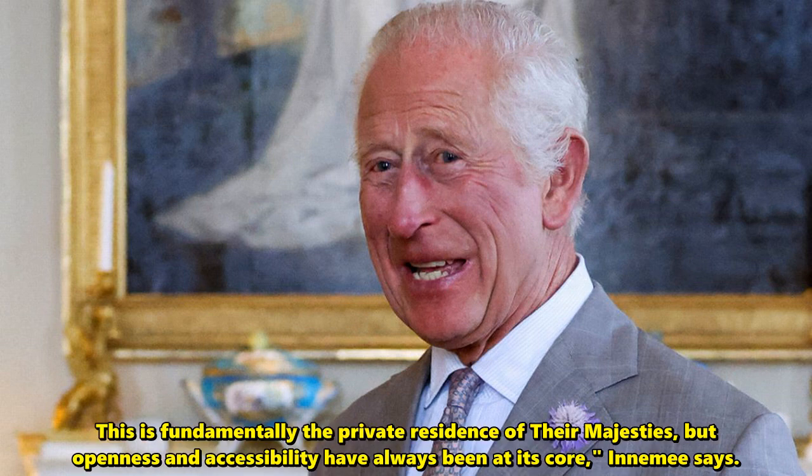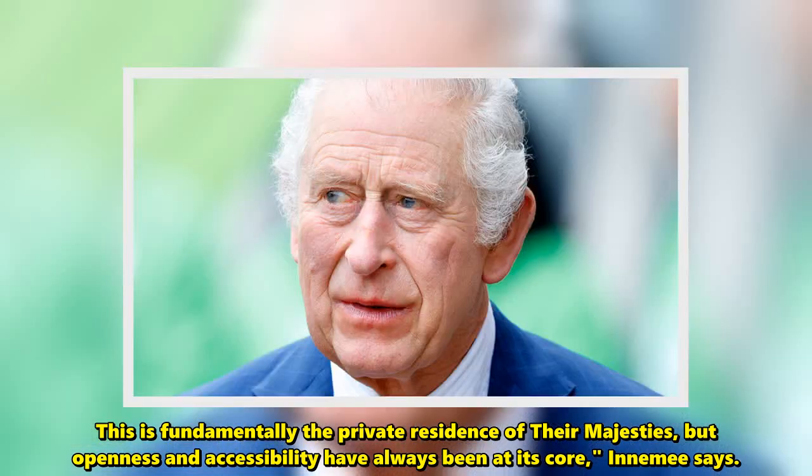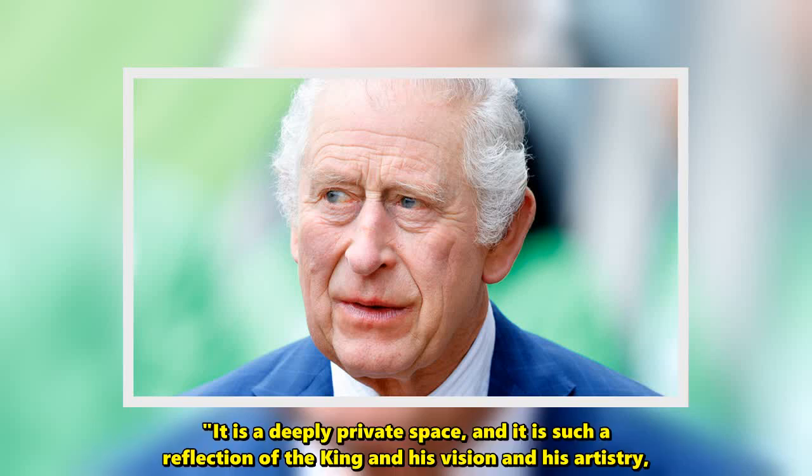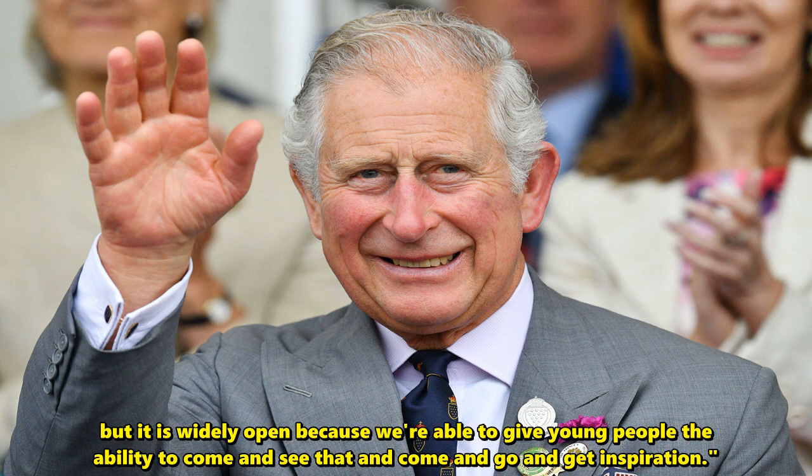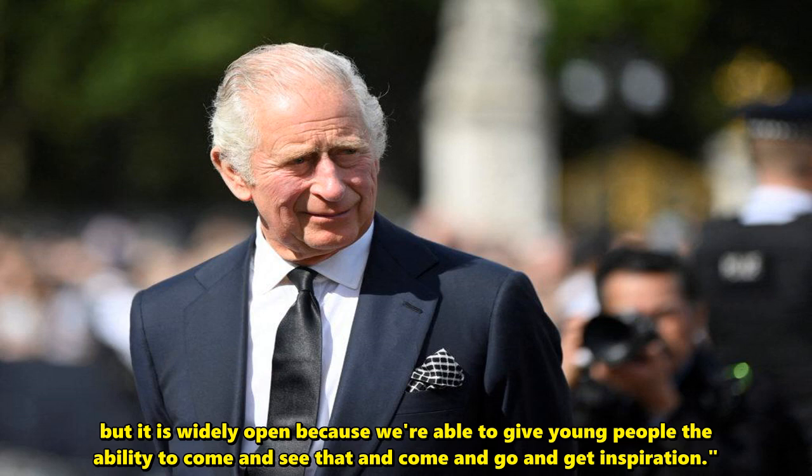"This is fundamentally the private residence of their majesties, but openness and accessibility have always been at its core," Inami says. "It is a deeply private space, and it is such a reflection of the king and his vision and his artistry. But it is widely open because we're able to give young people the ability to come and see that and come and go and get inspiration."